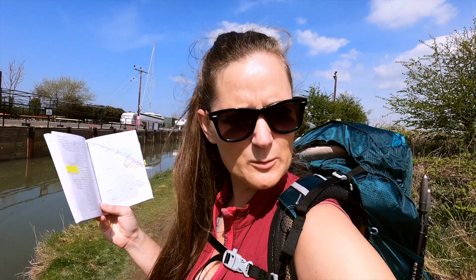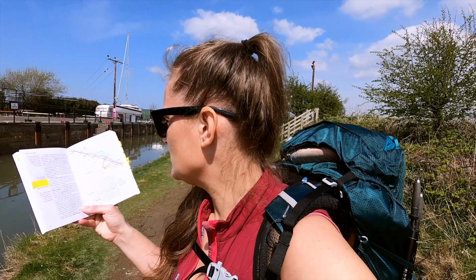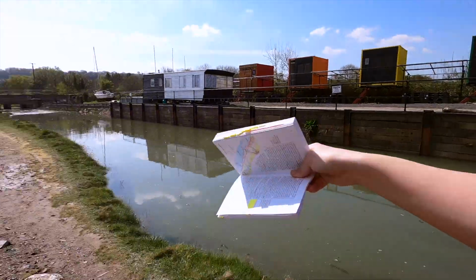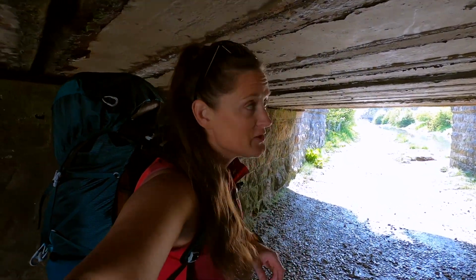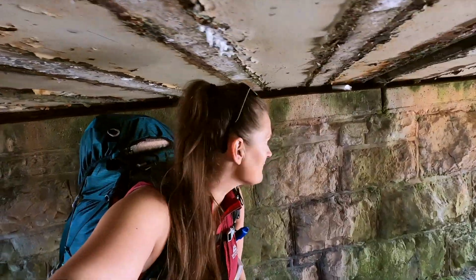Reading from the guidebook, we're still on page 50. So it says, turn left inland beside a tidal channel. This is the tidal channel right here. Walking under the bridge. I'm 5'9", so it's quite a tight squeeze, but no problem, we can make it through.